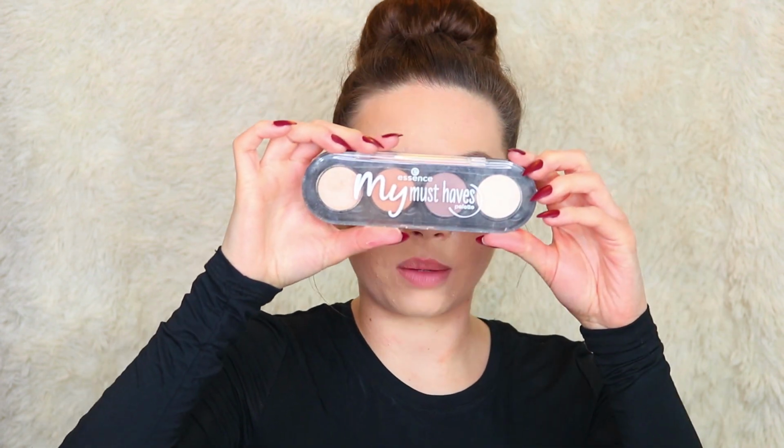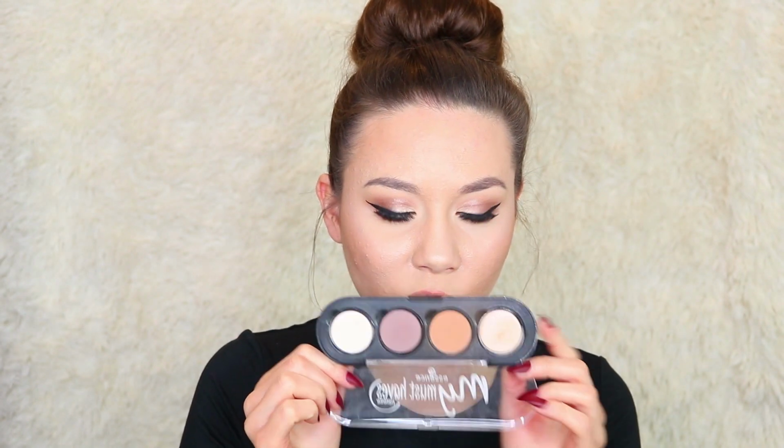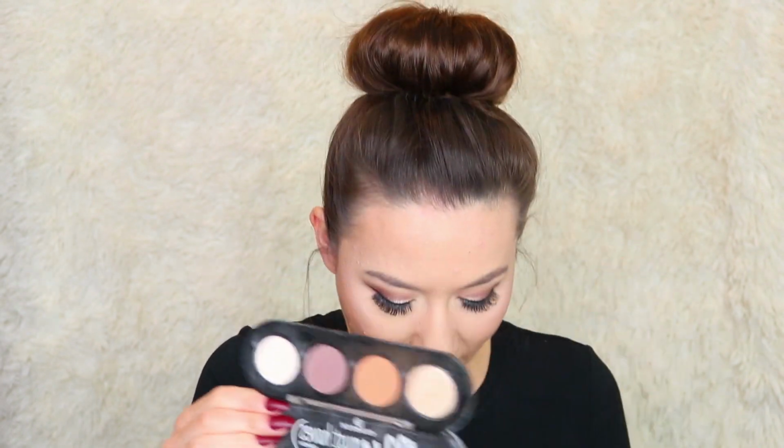So this little case you can buy separately, and then you can put whatever singles you want in there. And this is what I wore every day when I was living in Germany, and I used it constantly when I was in the States as well. This is a shimmery and then 3 mattes.